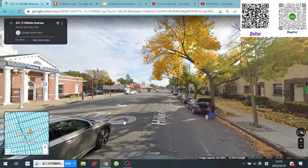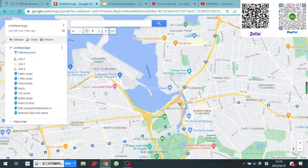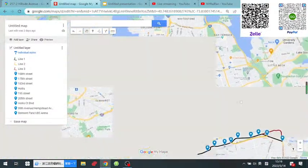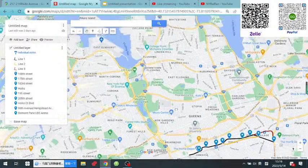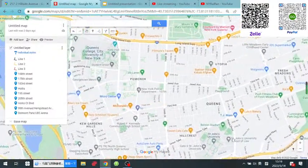And the F train. So now I will go back to the... and this was the one we did yesterday, right? No, a few days ago. The J and Z to Belmont Park, and I will do it in the same map. I will do it here.